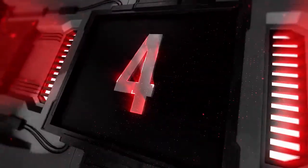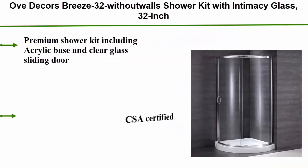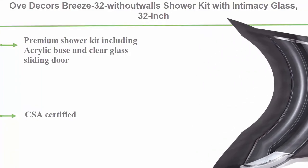Top 4. Bath Decors Breeze 32 shower kit with walls, with intimacy glass, 32-inch, premium shower kit including acrylic base and clear glass sliding door, CSA certified, reversible shower door, tempered 6mm thick glass, beautiful clear glass.